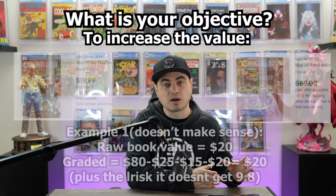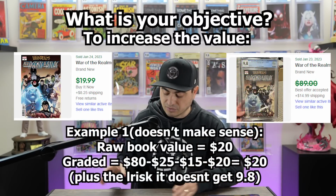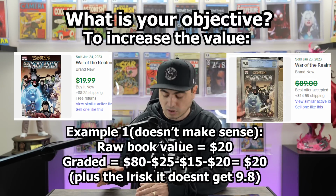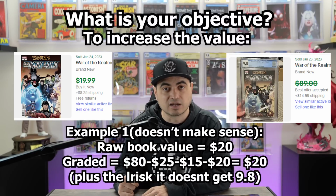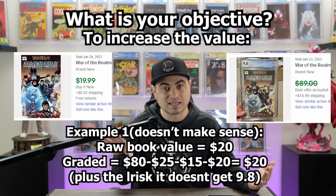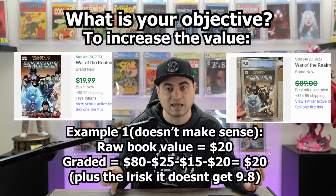Let's say you have a raw book that's worth $20. In its current state, it's worth $20, and the graded value of that same book in a 9.8, let's say it's a modern book, is $80. Okay, so you may think, wow, this makes sense to get it graded. I can get $80 for it graded or $20 for it raw. But if you do the math, you'll see that it doesn't make sense. So you have to subtract from it the cost it took to get it graded.